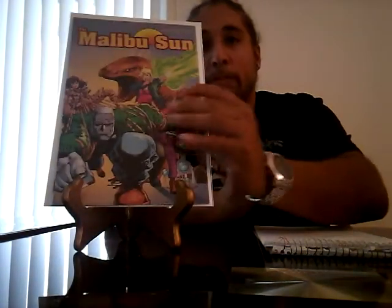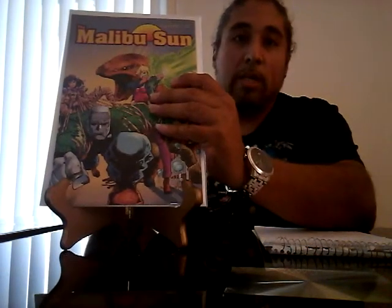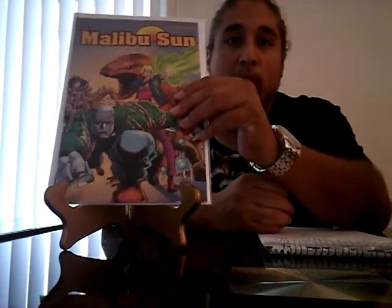Now I was happy to get this because this is my first issue of Malibu Sun. This is issue number 27, and to get it for a quarter, even though it's not the Spawn one, just the fact that these Malibu Suns are kind of hard to find in the wild. I haven't really seen them, so I wish it was the Spawn one, but it's not. But for a quarter, and this one definitely looks like it's either a 9.6 or 9.8. Has no issues. So yeah, I was happy to get that.